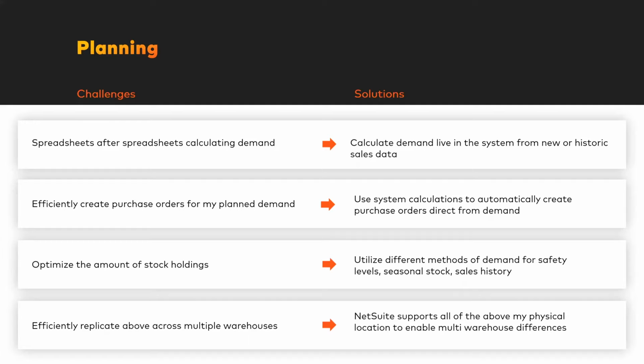And then the last one there, as we've said, across the board, how do we do all those processes then across our different locations? Every location's warehouse might be bigger, smaller, different hours when people work in it. So we need to be flexible, and we need to have a system that allows us to support that. So NetSuite certainly does that, being able to do all this demand at that location or the entity level across the board.